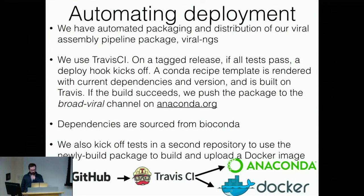So getting into testing, we've recently started dealing with Conda programmatically and including it more into our development workflow. And so for our viral NGS pipeline for viral genome assembly, Conda packages are built automatically after unit and integration tests succeed on Travis in our repo, and then they're uploaded to anaconda.org. And so we have a deployment hook that, after a test succeeds, generates a Conda recipe automatically based on our requirements.txt pip file, and we have another file for Conda requirements, and those are the same ones we use for our unit integration tests.